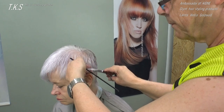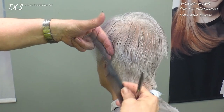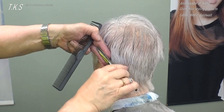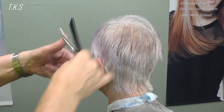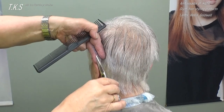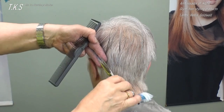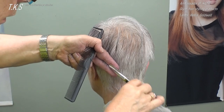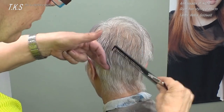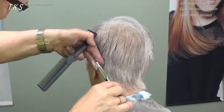Then, above the ear, I go the other way around. So coming above the ear, still laying my fingers on the skin, and connect to the line above. The more I go to the center, the more my fingers go into the line, pointing to the center of the skull, into the neckline.